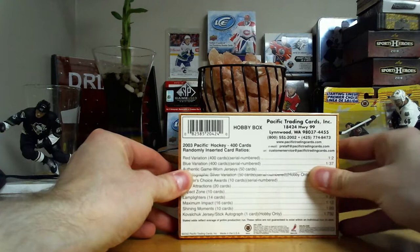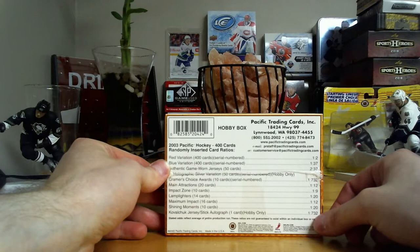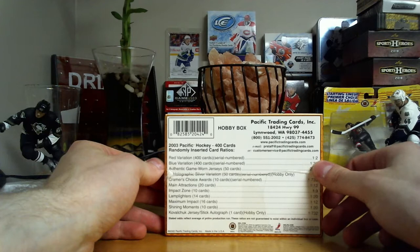I'm guessing there's 37 packs because everything's at a 37. Here's everything there, but we have one in 732 Kovalchuk jersey stick autograph, one card, hobby only. If we could get something like that today, man, I'll tell you, that'd be insane. Other than that, Grammar's Choice.